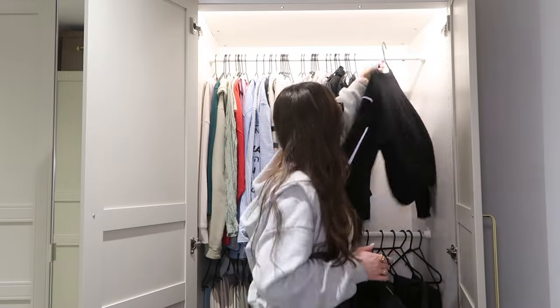This is neon. Like, I can't get rid of you. I've had this since uni, and I love it, so it's staying. This is actually really good for the gym, so I might change this to the gym pile, although the gym pile is really full, so I'm gonna switch it to another area.